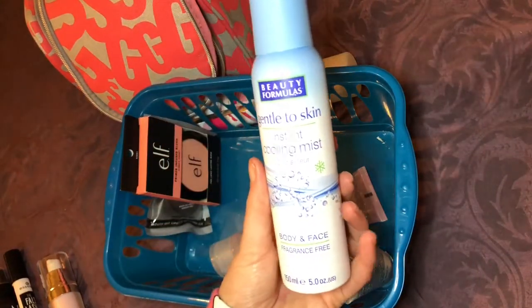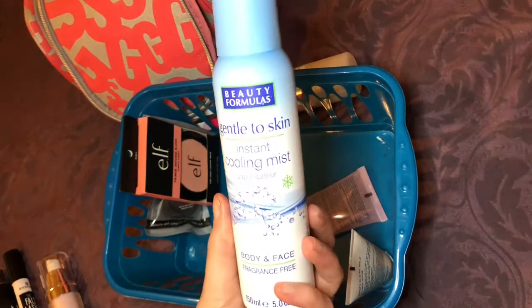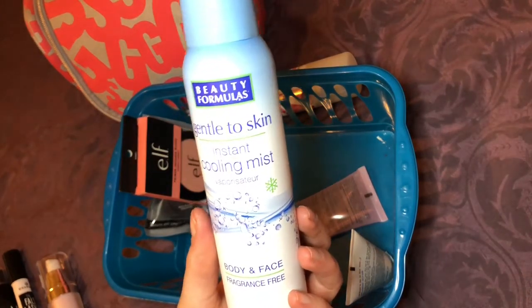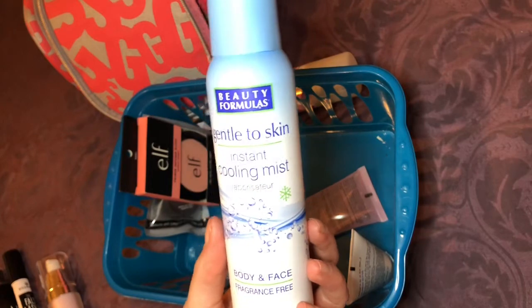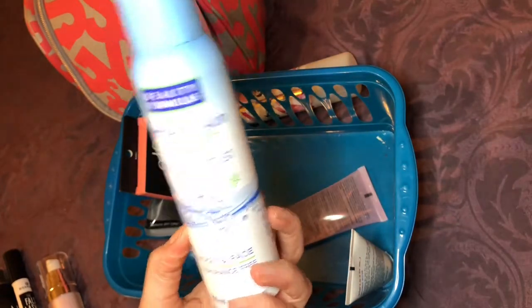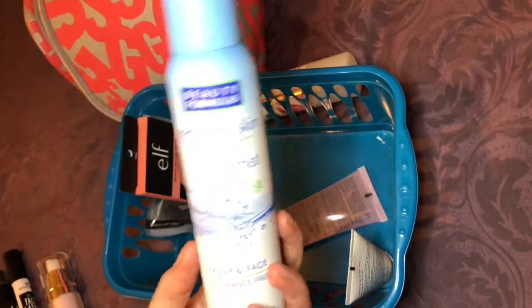Then I have this Gentle to Skin Instant Cooling Mist, and I think I've actually had this since I was pregnant because I had my daughter in June, and around the time I was having her we started to have a really hot June in the UK. So I think I ended up buying about 3 bottles of these on the intention of using them during labour, but just didn't end up needing them.